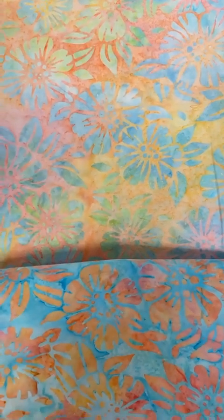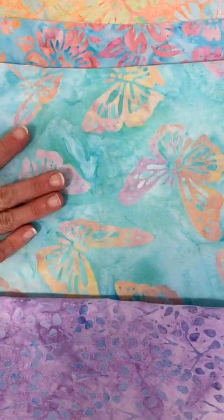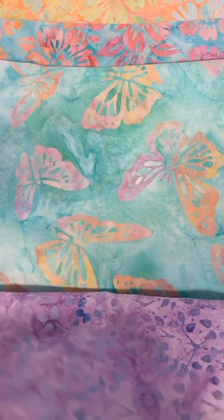We have issues with this. So we are still expecting one more bolt. I believe it is another colorway of the butterfly, and then 2.5-inch strips.